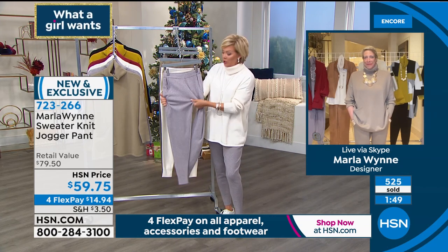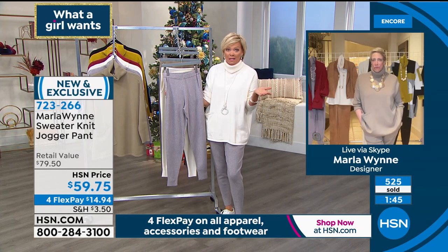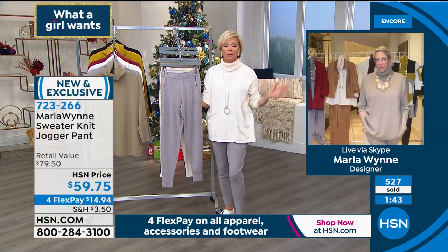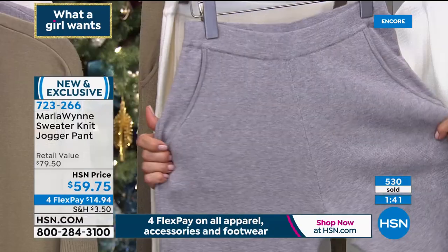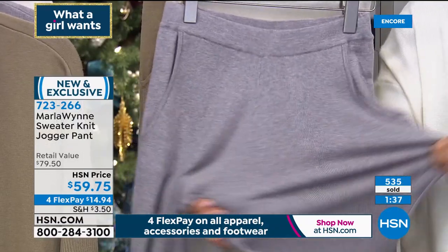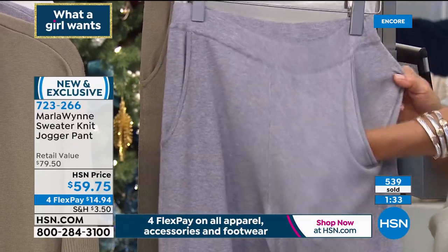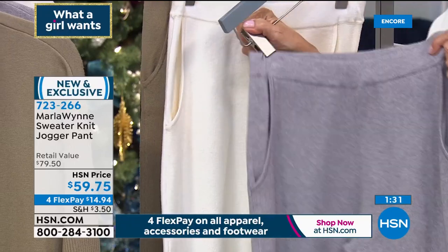I wanted to show everybody too before we move on. Apparently, we have like 1,500 of these at most for the entire day. So if you want it, you don't want to go to sleep tonight. There's the nice stretch, and again, so incredibly soft, deep pockets.